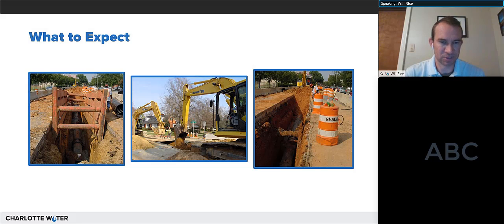And you'll see a big Komatsu type backhoe, like in the middle picture, digging the trench itself and moving the trench box and moving materials in and out. And then lastly, on the picture on the right, you see the pipe actually down in the ground. You can see the barrier wall on either side of the construction site as well. That's what you'll see, a lot of barrier wall to keep our workers safe from cars driving up and down South Boulevard.